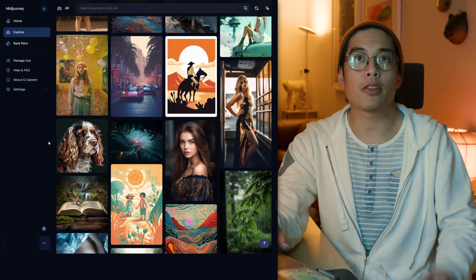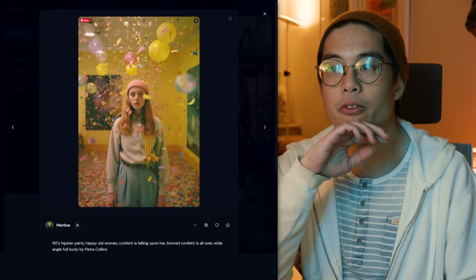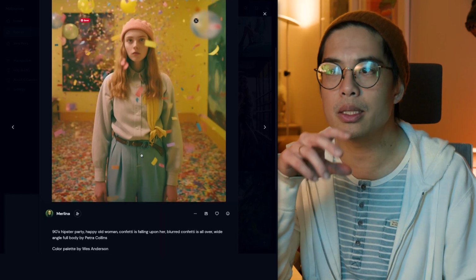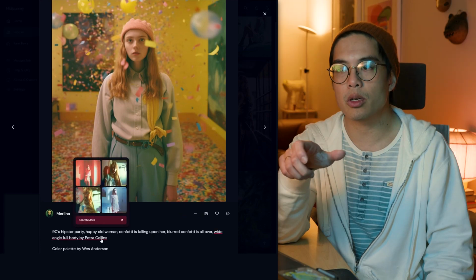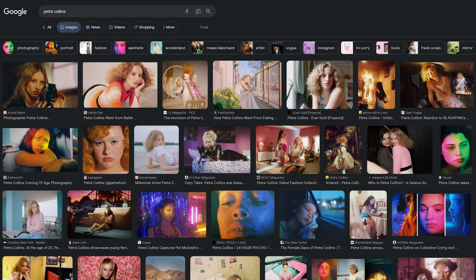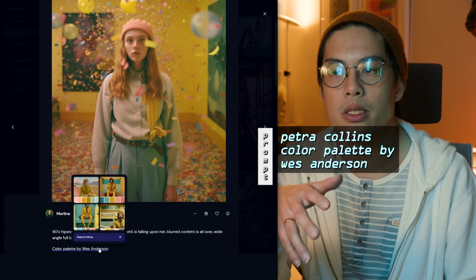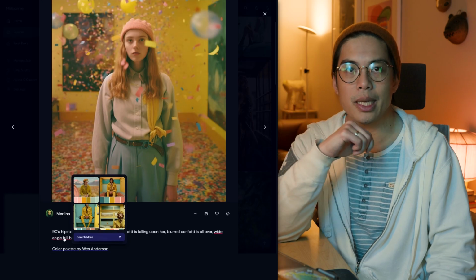So this is just off the community feed on the Midjourney app. This looks like vintage photography from a film. The quality of this is very realistic. If you look at the clothing, the details in the clothing, the face, the hair, names like Petra Collins, artists, filmmakers, these are great to stick in your prompt to add that realism to the image. And then it also has color palette by Wes Anderson.